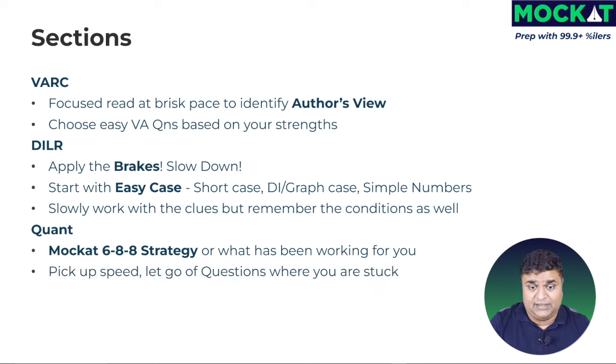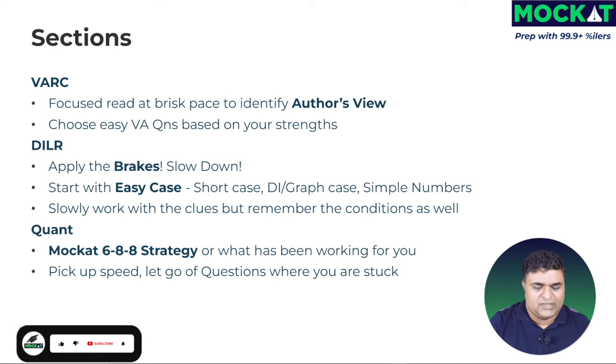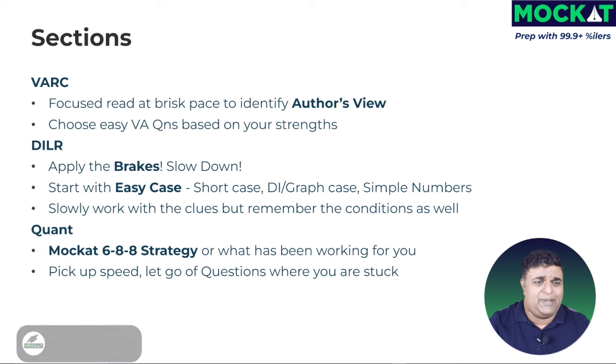And lastly, pick up the speed and you have to learn to let go of questions where you're getting stuck. Somewhere you're getting stuck, you've just misread something, it's just not working out. Let go of it, mark for review, and come back to it after the question. You might look at it with a fresh mind and you might be able to solve it very quickly.